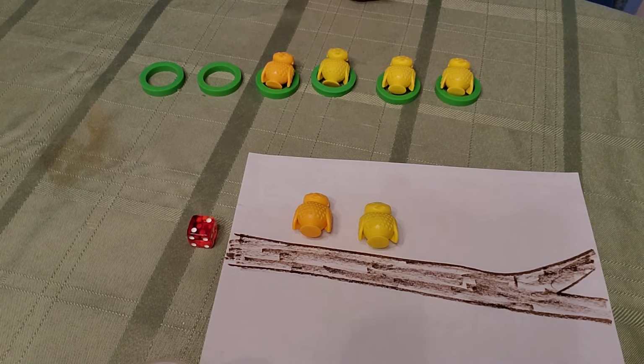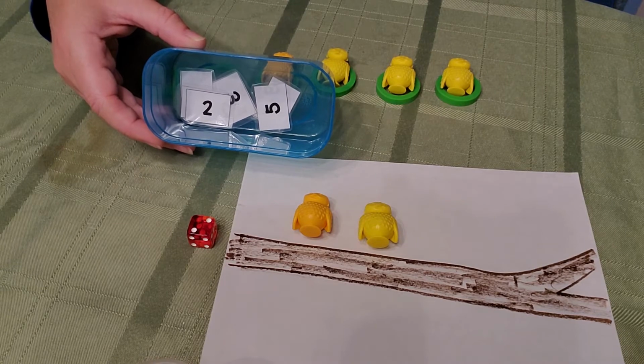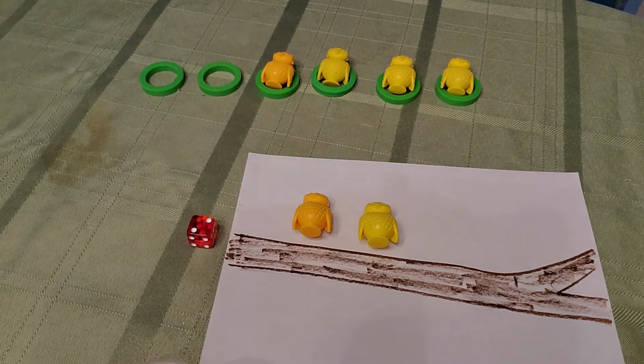This is a game that you can play at home. You don't have to have owls. You don't have to have a tree branch. You can get any small object. And if you don't have a die, you can actually use little slips of paper with numbers on them. And you can play that way. So this is a really fun game to practice your counting.